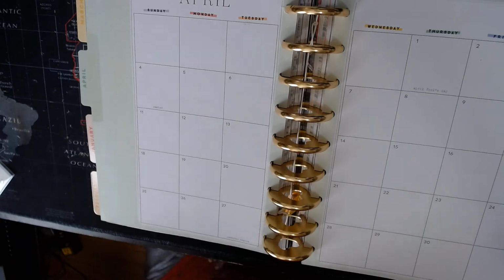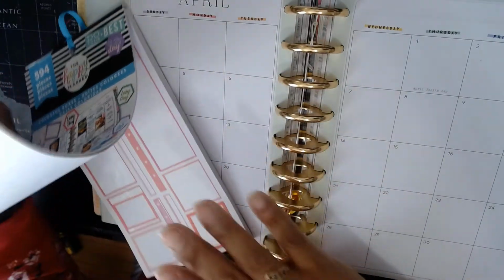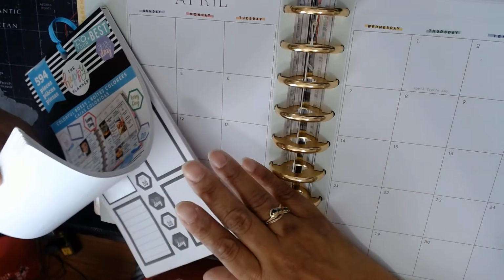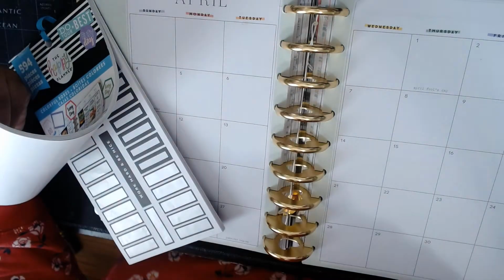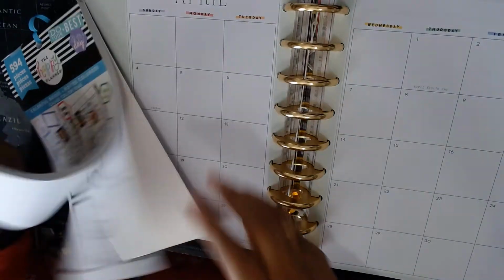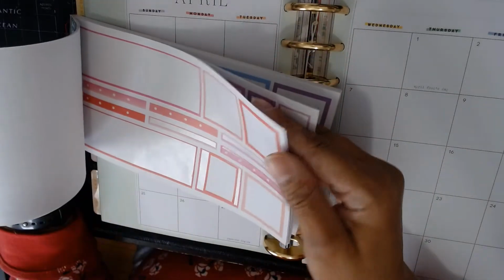Now, what I decided to start with the colorful boxes sticker was to put small stickers that would represent different publishers. And I think for April I'm doing 1, 2, 3, 4, 5, at least 5 publishers. So let me flip through this one more time. I'm just looking for the thin stickers, and I'll show you why once I get my hands on them.